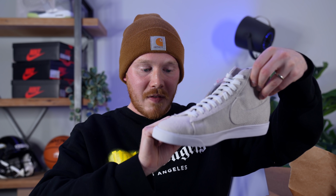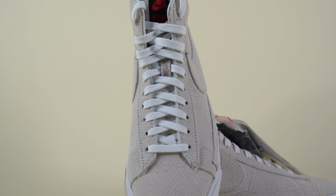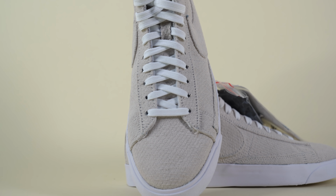Really happy with these. They also come with, it looks like some pins. Yeah, you've got pins right here that say Starcourt Mall. You've got the Hawkins Power Plant van. You've got Nike Stranger Things, and then it looks like another set of laces. But very, very cool shoe.